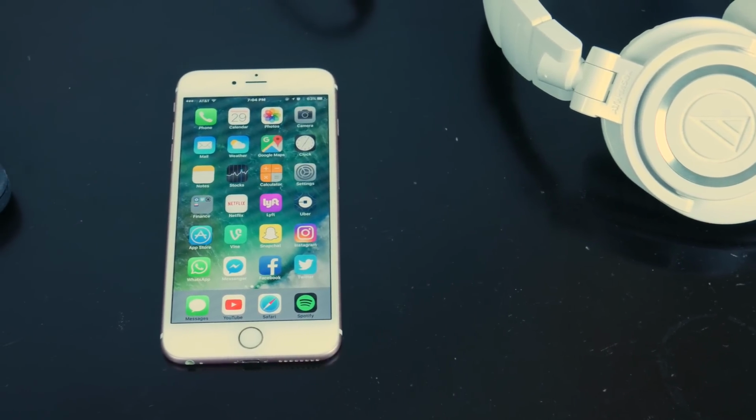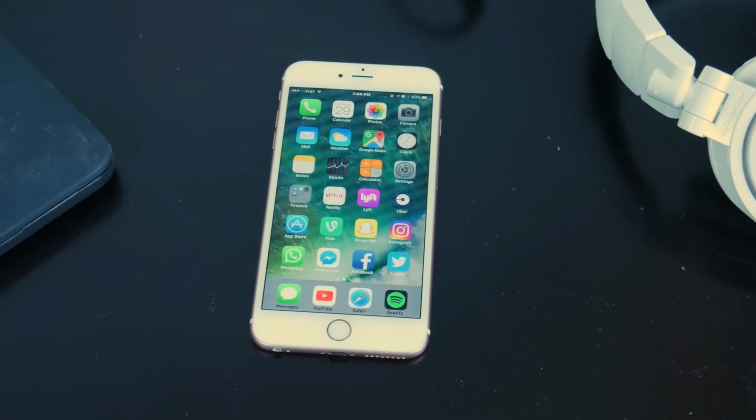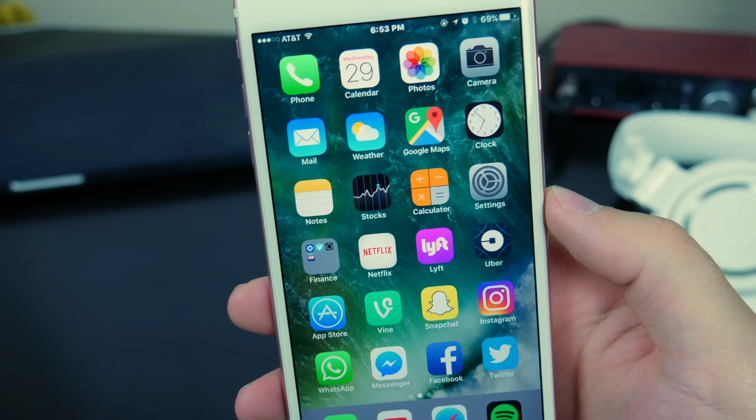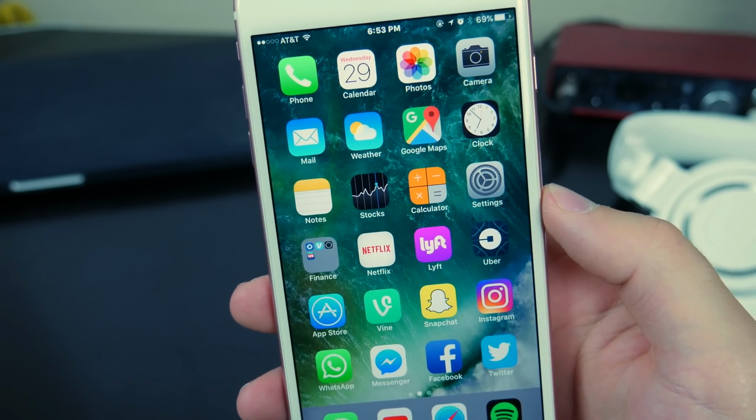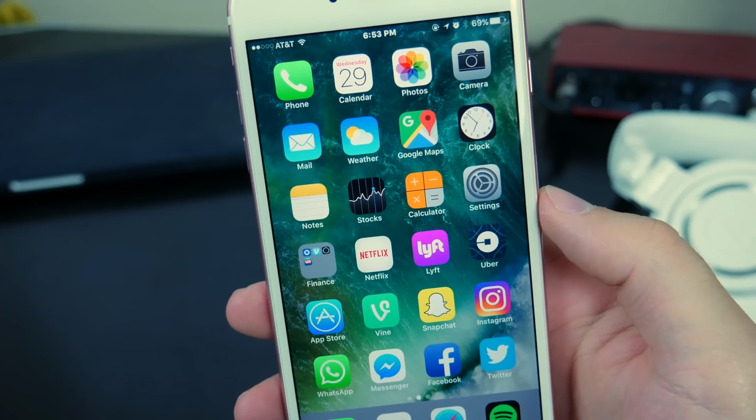So I know this video was a little ranty. I don't dislike iOS 10 at all. I think a lot of the features are kind of cool and some of them are much needed, but this was just my thoughts on some things after having used it for the last couple weeks. And hopefully you guys got a feel for iOS 10 as well before it gets released this fall.